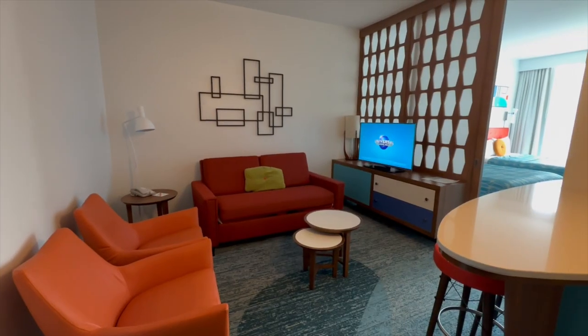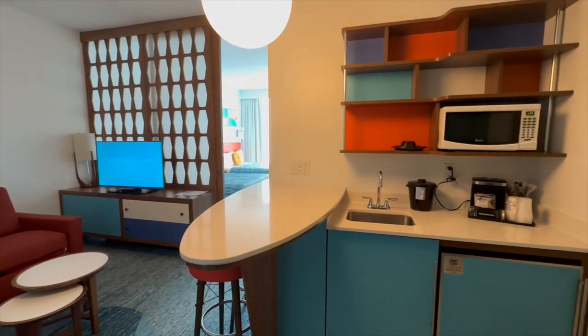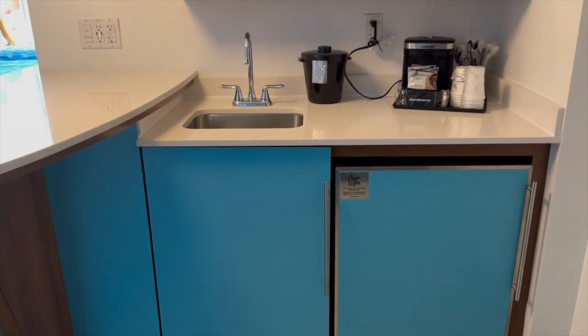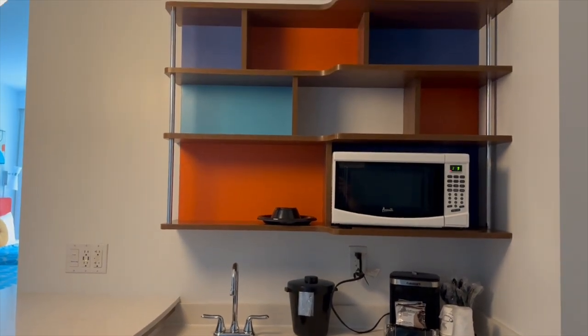Let's take a look at the family suite. If you're booking an extended stay, let's say for more than 3 to 4 nights, you should really consider a family suite for the extra space and convenience of having a kitchen and seating area. The family suite is 430 square feet for comparison and sleeps up to 6.